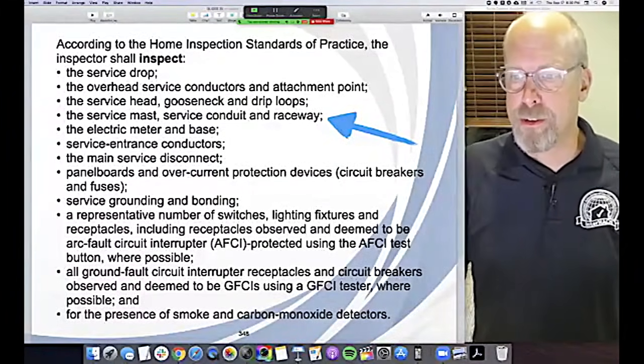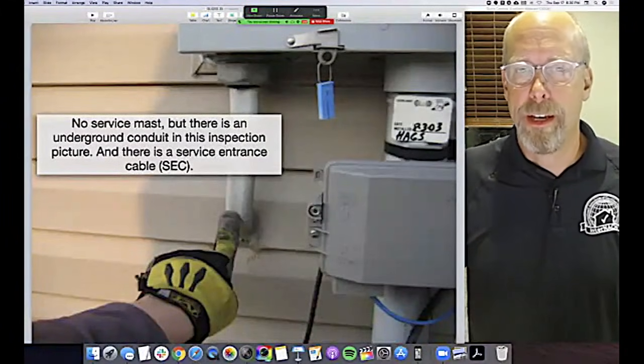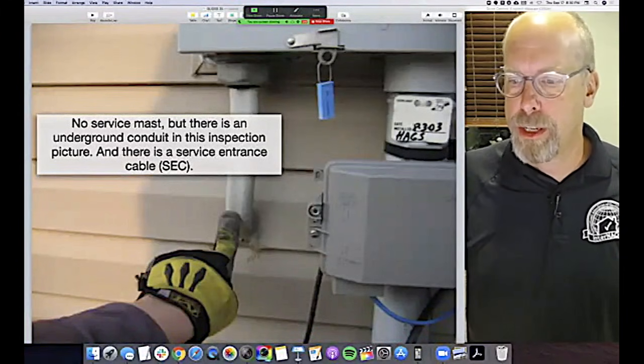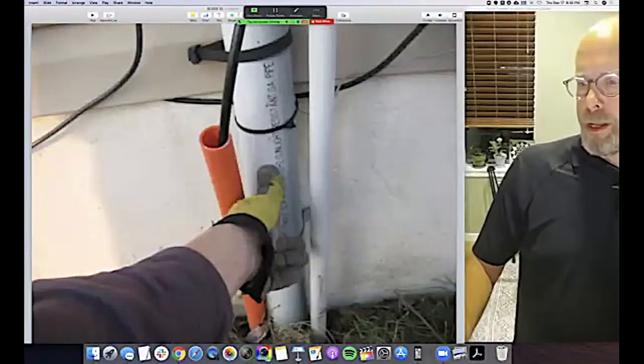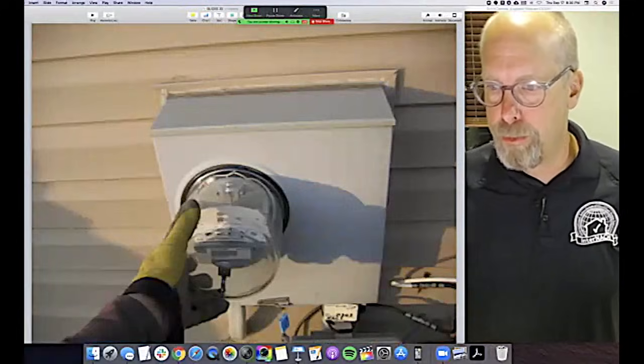The service mast, service conduit, and raceway. Well, there's no service mast at this inspection, but there's an underground conduit in this inspection picture, and there's a service entrance cable. There's the conduit there. Electric meter and base, that's pretty easy, boom.